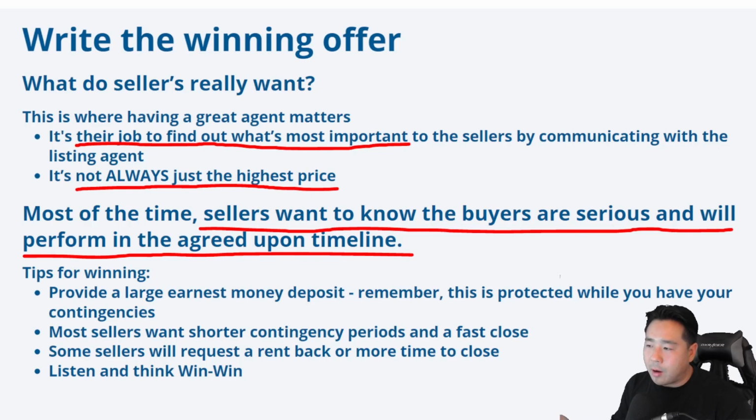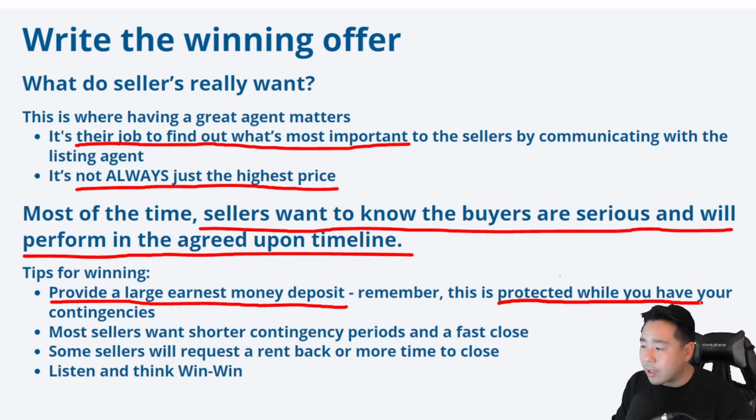So here are just some high-level tips when writing an offer. Obviously this will depend on your specific scenario, and get with your real estate agent about these potential items. The first tip is it's okay to provide a large earnest money deposit, because that money is refundable. As long as you have your contingencies, you have the right to get your earnest money deposit back. Most of the time, sellers want shorter contingency periods and a faster close.